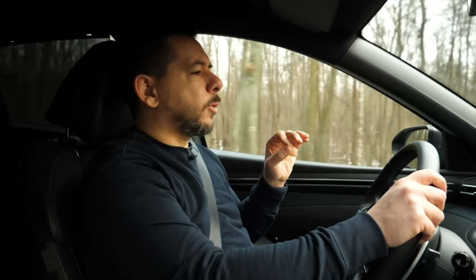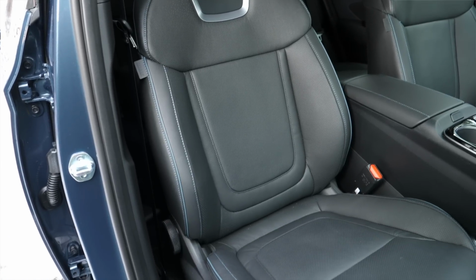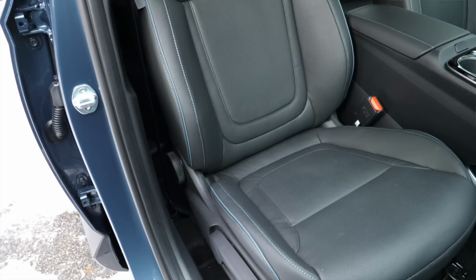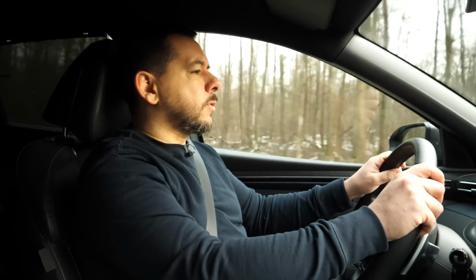I did about 400 kilometers road trip in the new Tucson and my back was killing me. Lumbar support adjustment is insufficient, in my opinion, and the seats are too short, something I remember from the first Tucson as well.